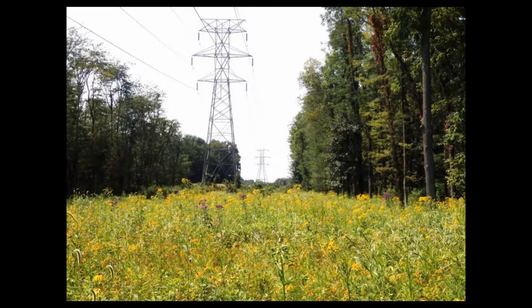So we all know that we can't have danger trees on our right-of-ways, and the utilities do a really good job of cleaning this kind of stuff off. But if you have a line that looks like this, it's just devoid of wildlife. It's a forester's dream, but it doesn't really meet the goals that we're trying to accomplish here. We don't have the biodiversity, we don't have the wildlife, we don't have the pollinators.